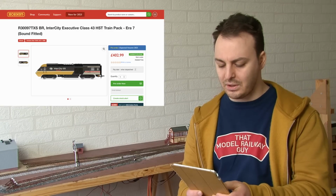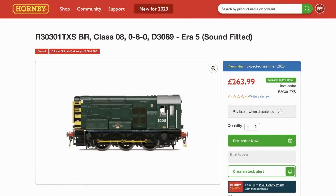I think that's the sound-fitted one. Yeah. And then speaking of sound-fitted models, it looks like they're bringing the Class 08 back as well as a sound-fitted model. So yeah, I think a lot of people could definitely be tempted by that. And from what I remember, the Class 08 that Hornby did was considered a pretty good model. I don't know if that's necessarily the case by today's standards, but certainly at the time when it came out, it was considered pretty well detailed. So yeah, that'll be interesting to see.